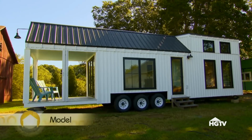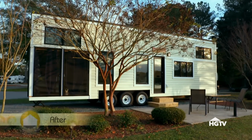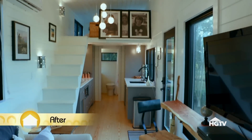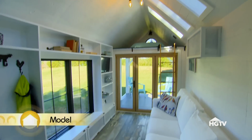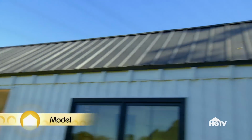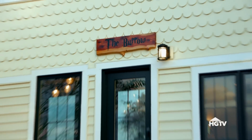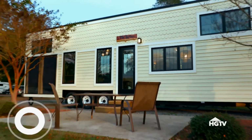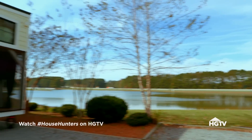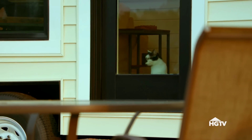I chose the mobile farmhouse because I really felt like it could accommodate everything that I needed. The basic floor plan is the same, but the design choices are much different. I ended up with this cream-colored fish scale siding, which I think turned out really good. Tanya's currently renting space at a local RV park for $650 a month. I've got a really beautiful lakefront spot. There's a road right out front, but it doesn't detract from the view and the ambience of the space at all.